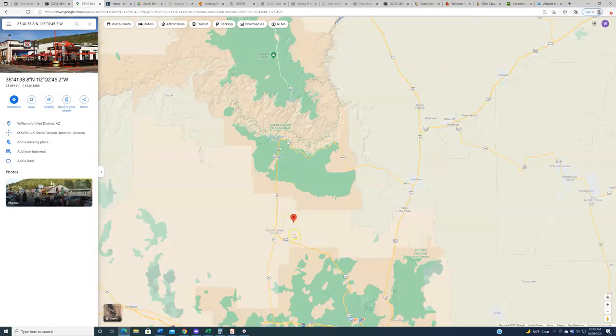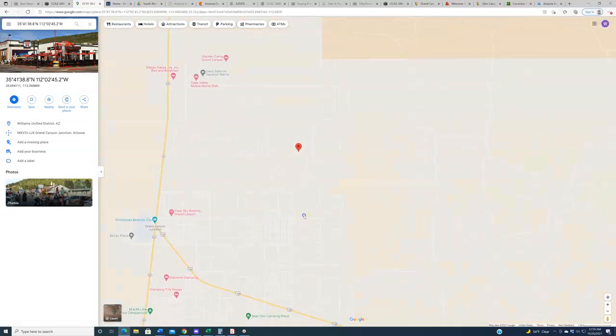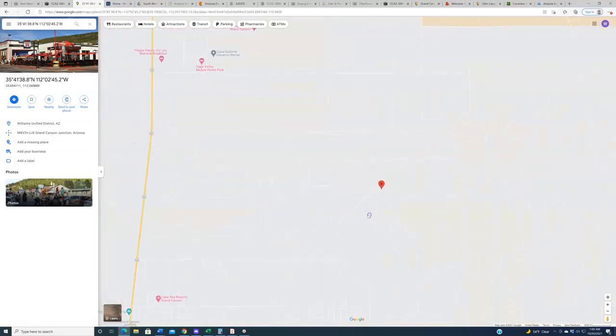So first, let's zoom in on the map here for a second. This area up here, there's a couple of subdivisions. This is US Highway 180, this is Route 64 right here. There's a couple of subdivisions that sit within this area, but this one up here, this one that you see carved out a little bit like this, is the South Rim Ranch Subdivision. South Rim, of course, named for the south rim of the Grand Canyon.